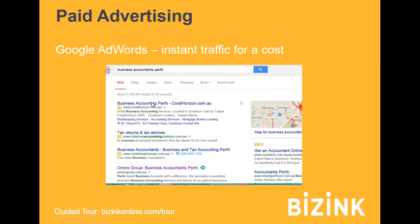So for something like Business Accounting Perth, you could probably expect to spend $20, $25 on someone clicking through, which is why I said up front, make sure that your website's converting well before you start investing in paying people to click through. But actually, saying that, I would never send anyone to my homepage. As a bare minimum, it should be to your specific page. So if I were doing a paid advert here, it would be directing them to my business accounting page. But your best way to do it is to actually create a landing page, which is all about the search term, and it is just focused on converting someone off the back of that particular term.